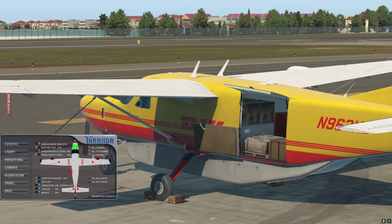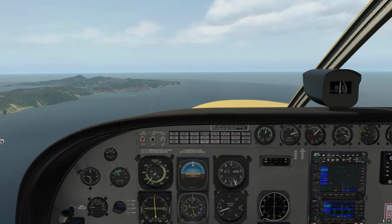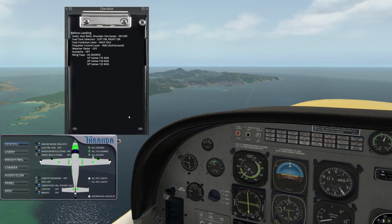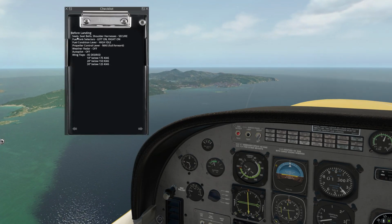So that was our normal landing. Let's take a look at an abnormal, no, I'm just kidding. Let's take a look at a short field landing. Okay, oh boy, here we are. We're coming into St. Bart's, so let's pull up our checklist. We're gonna go through before landing checklist again.